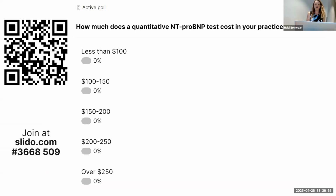So I would like to know, if you're aware, how much does your practice charge the client to run an NT-proBNP in a cat with suspected heart disease?